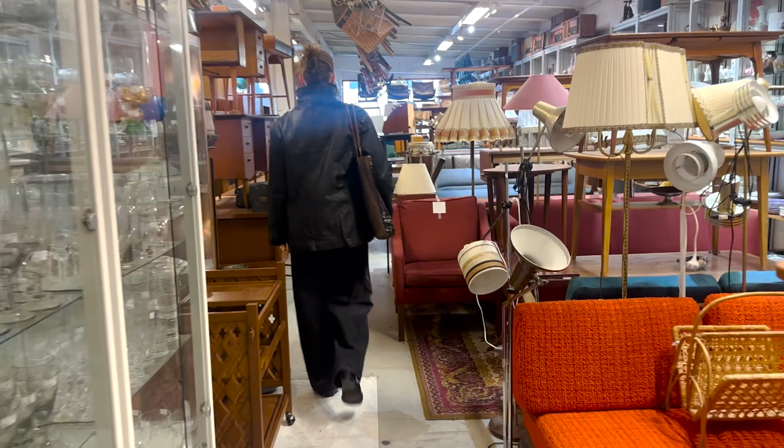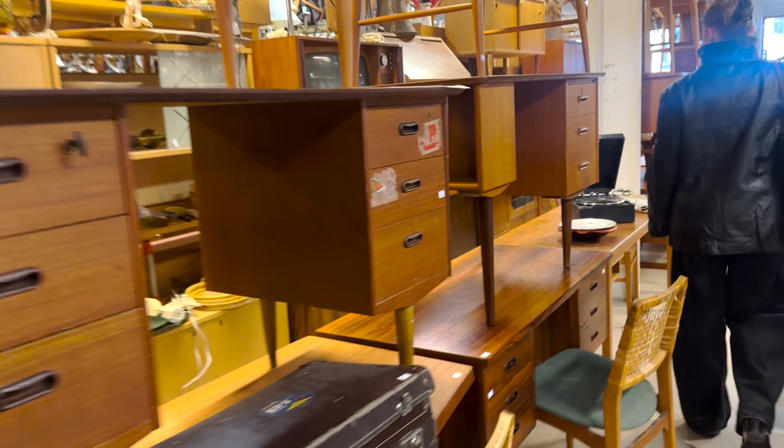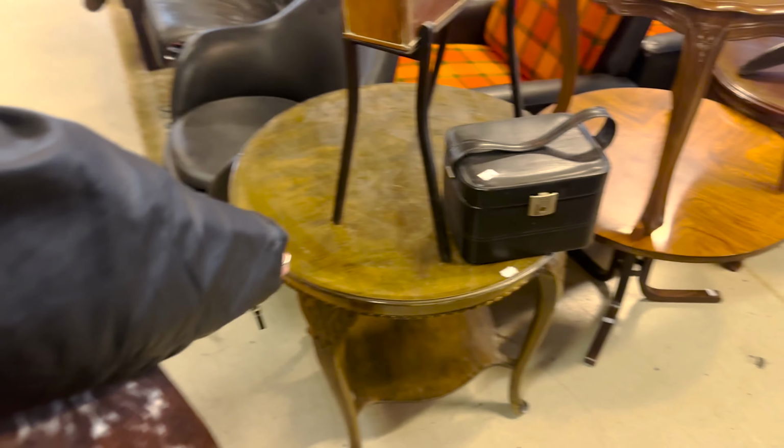So Antikvarehuset is an antique/vintage furniture store that also sells a lot of clothing and jewelry. And if you do visit the store, be sure to take your time.